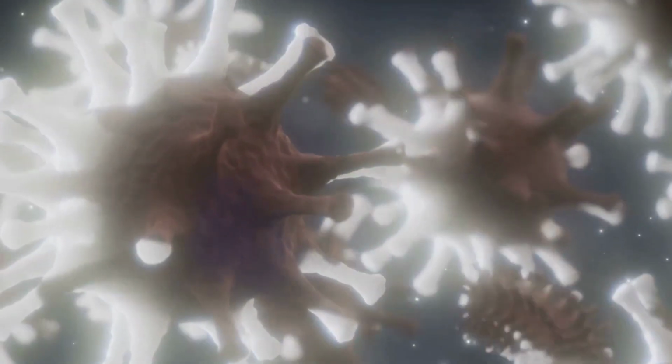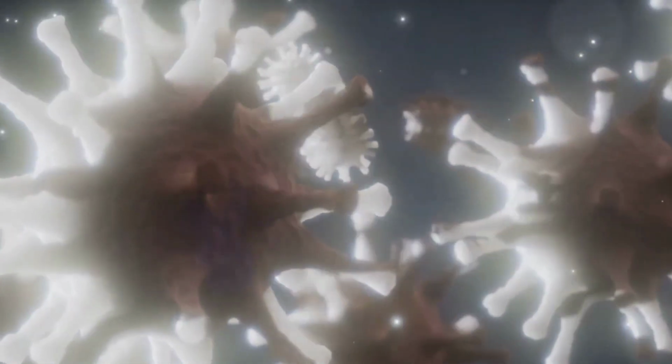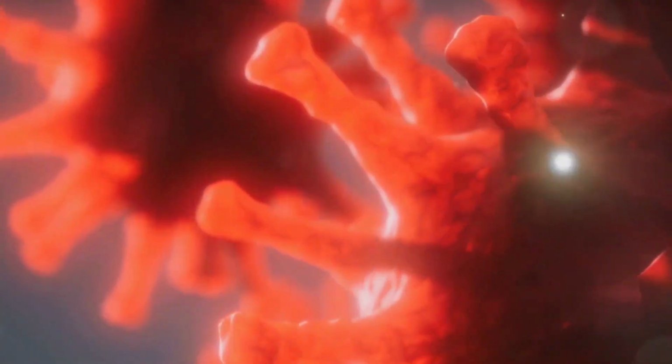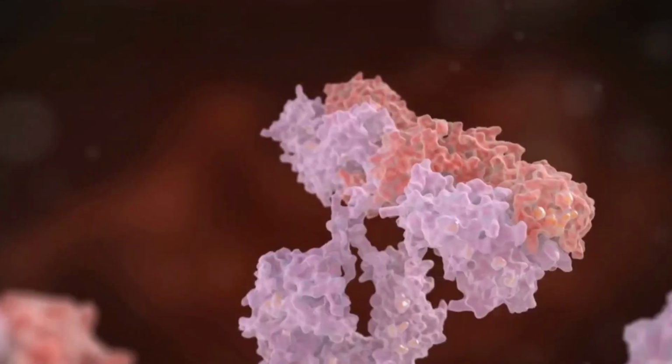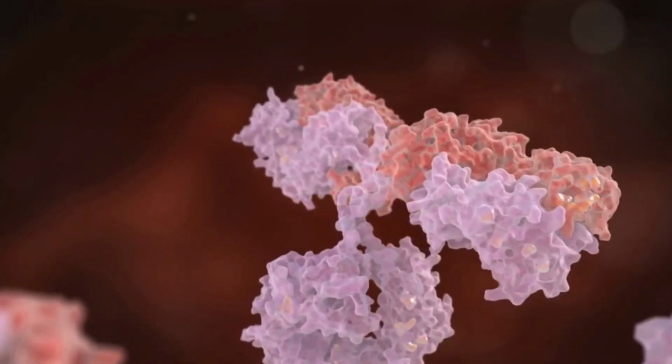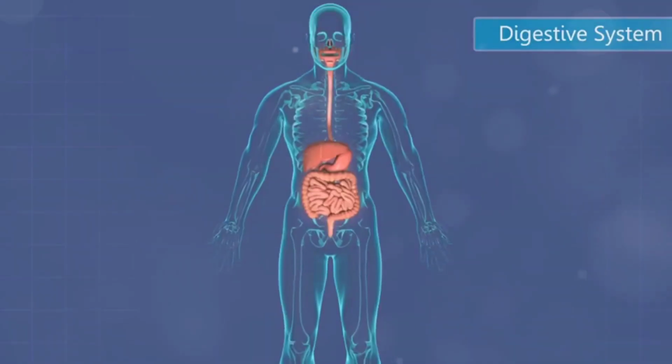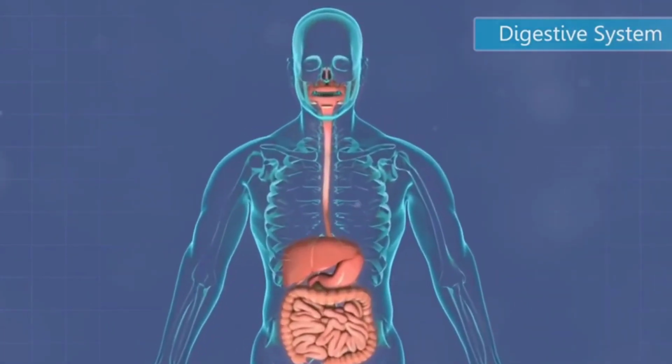Now, let's talk about an incredible feature of the adaptive immune system: immune memory. It's like the immune system's personal diary, keeping a record of all the germs it has encountered before. This means that if the same germ invades again, the immune system can spring into action more quickly and efficiently. It's like having a cheat sheet for a test you've already taken.